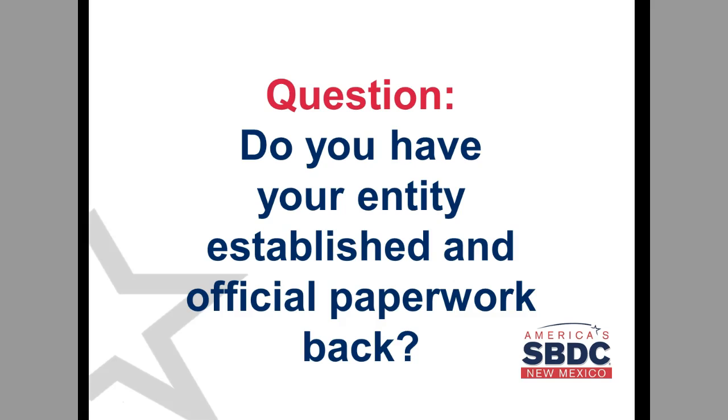Do you have your entity established and official paperwork back? It usually takes 2 to 3 weeks to obtain official paperwork from the Secretary of State in New Mexico. You should have that information back to you so that you can proceed with your other registrations.